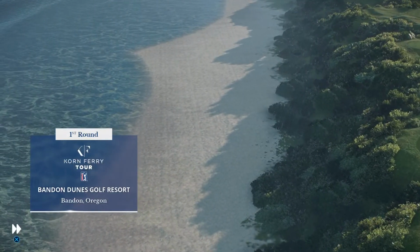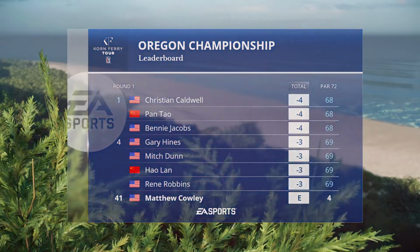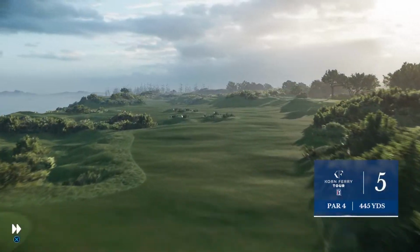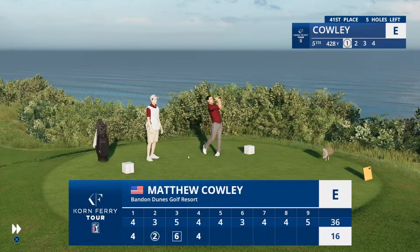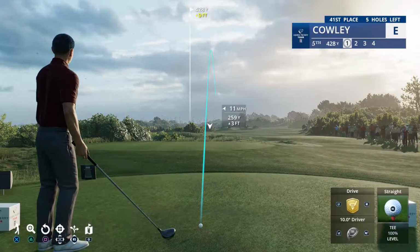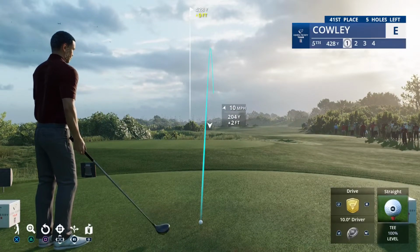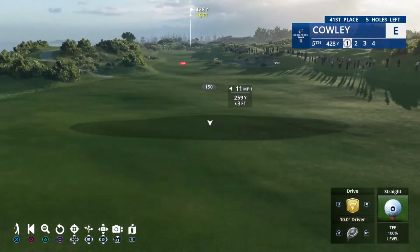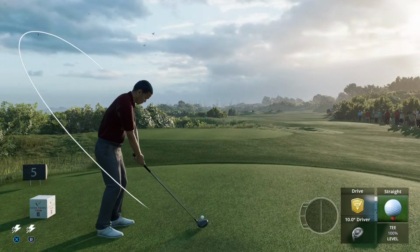EA Sports and the Korn Ferry Tour are proud to showcase the finest young golfers from around the globe. From the rugged Pacific coast of Oregon, it's opening round coverage in the final event before the playoffs, the Oregon Championship. This promises to be a fun 4 days, a lot of storylines to get to as we check out the early leaderboard. We've got a tie at the very top at 4 under to this point. So let's get out to the action as we pick things up on the tee at the par 4 5th.